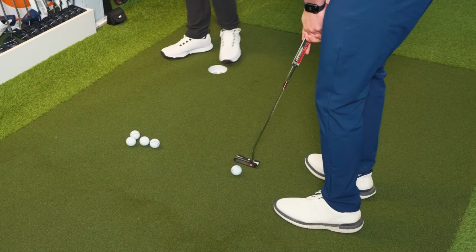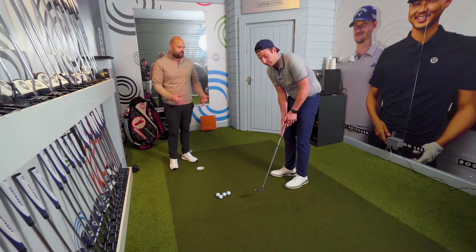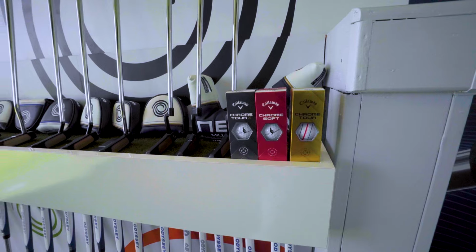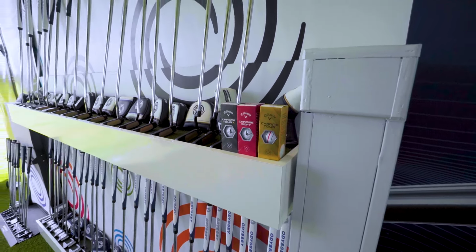And is that from all distances? Yes, I would say so. So definitely short, you still leave them short, and long you would be... Yeah, exactly. Everything. I never ever get it past the hole. So we'll start with a little wrist to floor measurement, to see what you're coming out at there for a static fit.